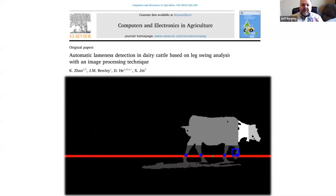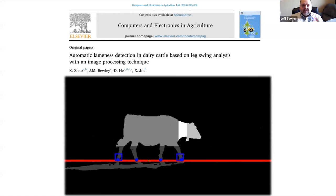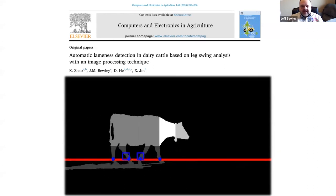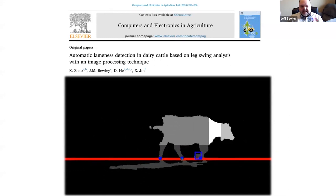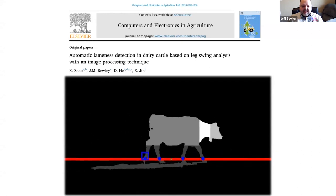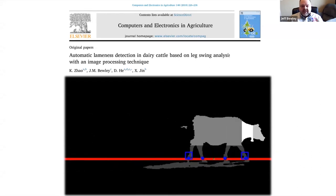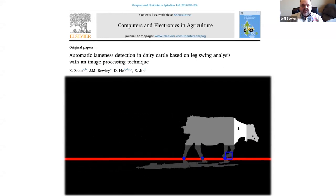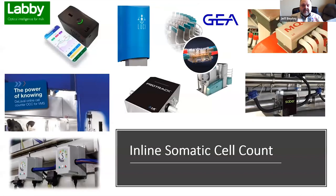This is just an example of what we might do in terms of lameness detection, monitoring the movement of each leg or limb. We can track the leg, we can track the speed of movement, the differences between the left and the right rear, for example, in speed, to identify when a cow is becoming lame or what leg she's becoming lame on.